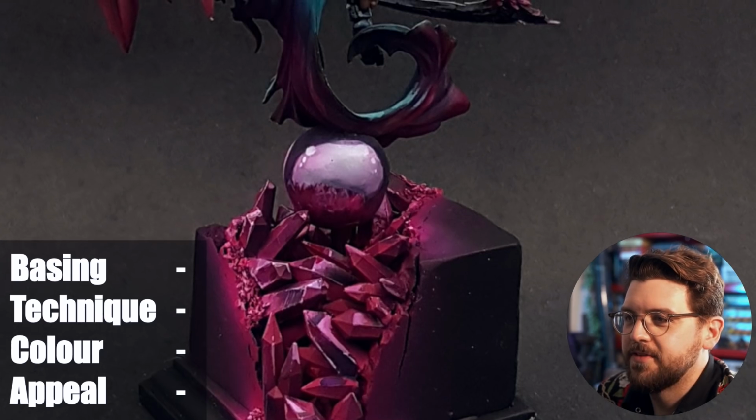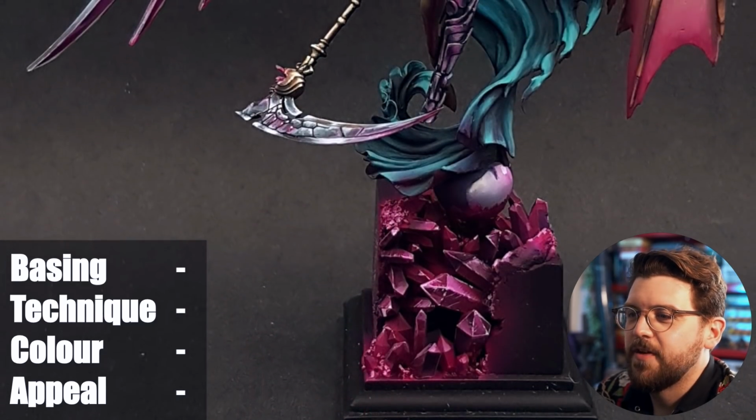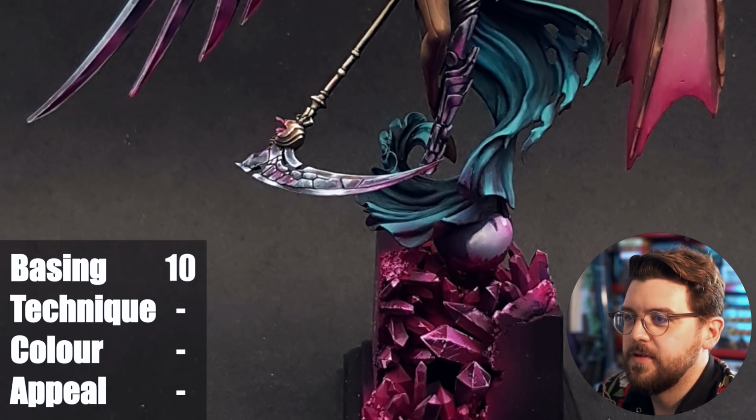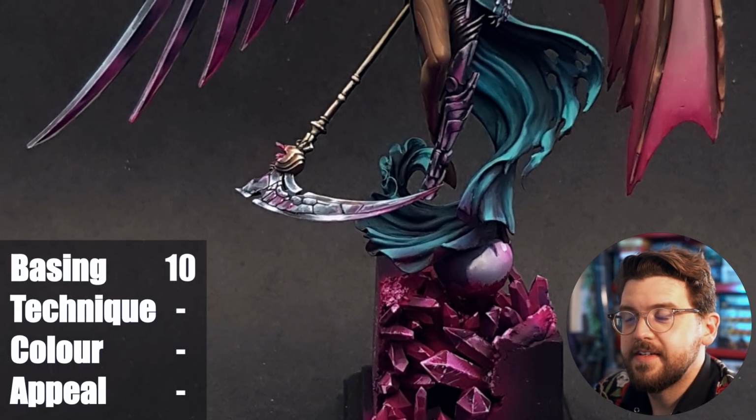This is getting very difficult now. Maybe I should have started on lower marks. I feel like I've got to go for a 10 on that base. That is a spectacular amount of work. A thing that is not the model you're painting, just the thing it's on.